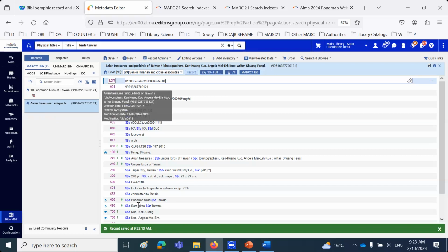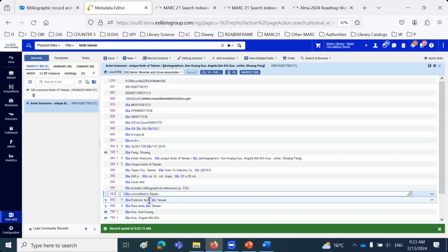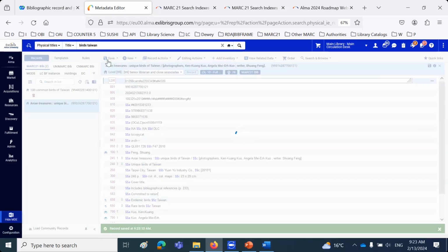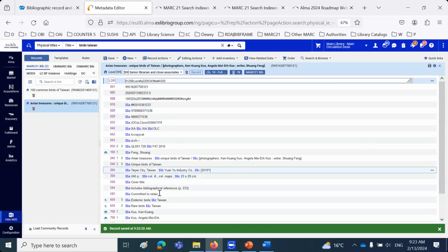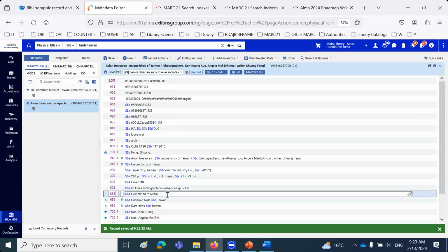Let's confirm that even more. Now I will make the C capital and the R lowercase, save, and now it is committed to retain. So yes, the value check is case sensitive, and we see here scientific proof.